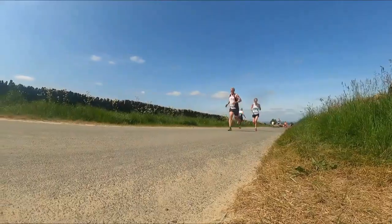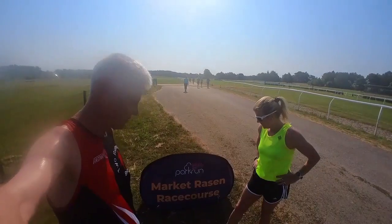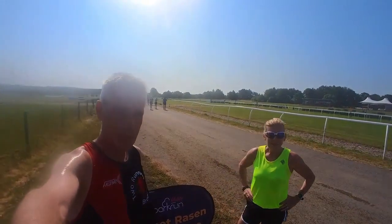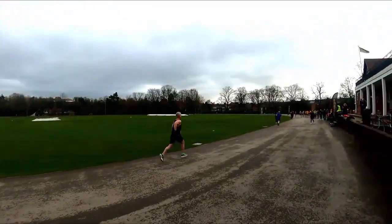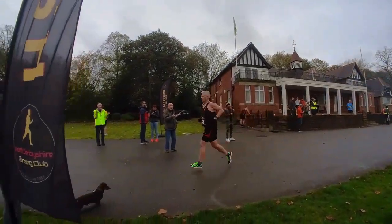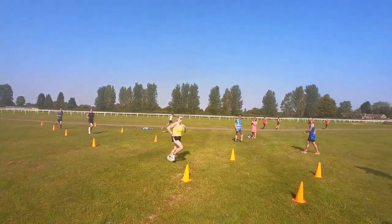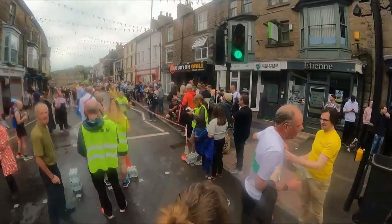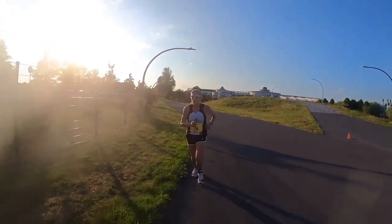Progress towards my sub 25k target has been pretty good. A 20:39 park run at Market Raisin, a 20:25 outing at the Chesterfield 5k. So tonight I'm hoping to nudge a little bit closer to that 20-minute barrier. In April I ran 21 dead at the Pool Park Run. Since then I've been running mid to high 21s, so tonight I'm hoping to get close to that 21 barrier as a confidence booster.